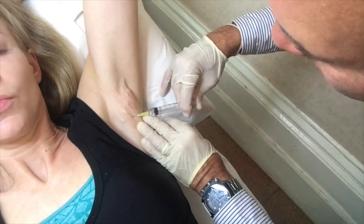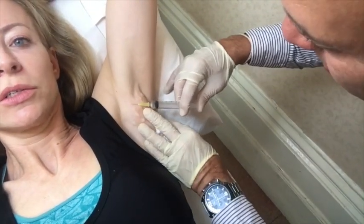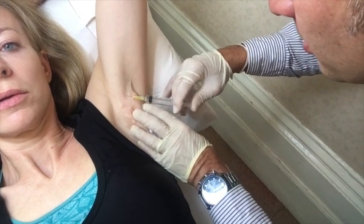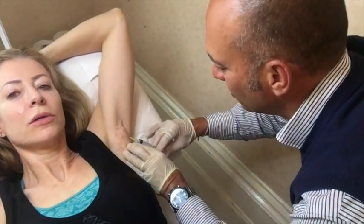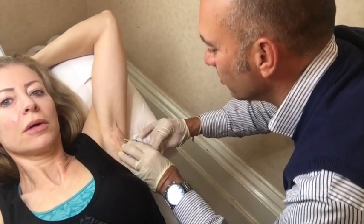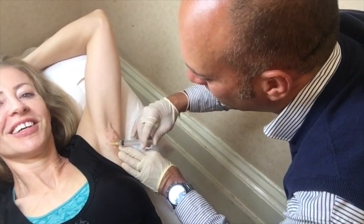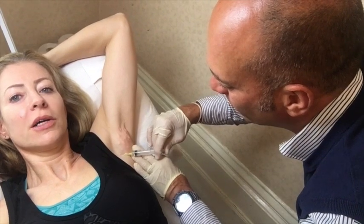And then it lasts for 5 or 6 months, depending on the patient. Some patients come back once a year, some patients every 6 months. It also depends on lifestyle. If you sweat a lot, I have patients that go for Bikram yoga twice a week, so they have to come back every 3 months because they sweat very quickly.